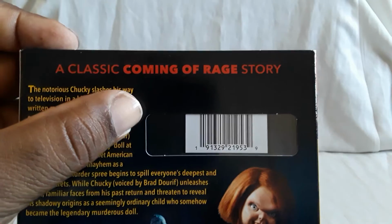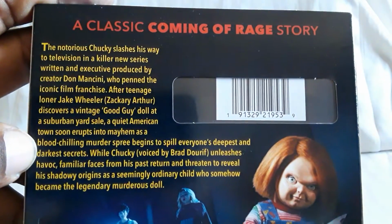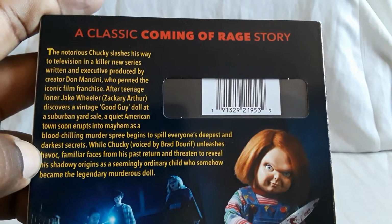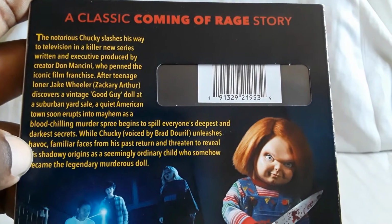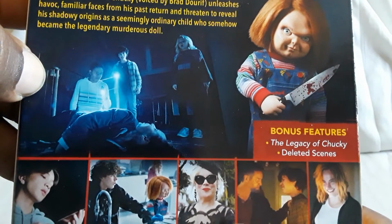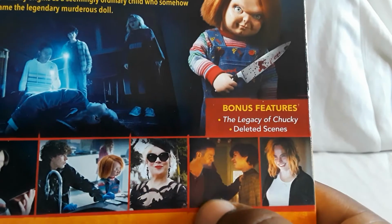A classic coming-of-age story. That's a nice little play on words there. All right, and here are the story details. And yes, you do get the great Brad Dourif, who returns to do the voice of the killer good guy doll, Chucky himself. And this series is cool. I love this idea. I remember when this was being announced, hey, it is Jennifer Tilly. She makes an appearance. Special features: you have the legacy of Chucky and deleted scenes.